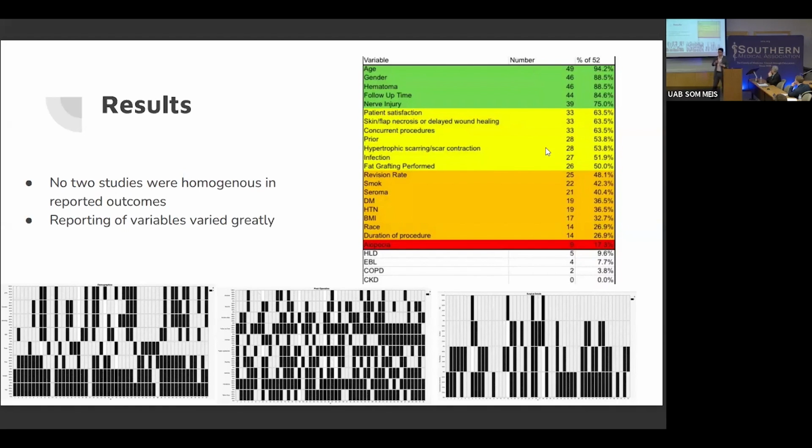And you might wonder, what does this look like? So I want to draw your attention to these images right here. All of the white spaces are pieces of missing information. These are all missing information that we don't have, and this is preventing us from comparing surgical outcomes, and therefore it makes it very difficult for surgeons to decide what operation is best for their patient.